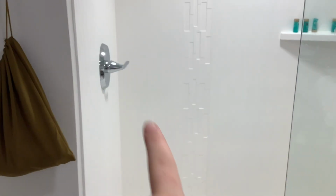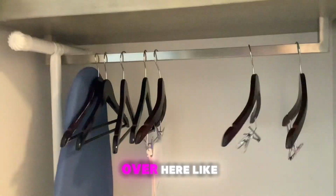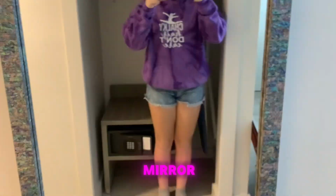And the, doesn't make sense. Here's the sink, and tall mirror. And then here's the toilet. Cool picture frame. And then over here is the hangers and stuff, and then over here is another mirror.